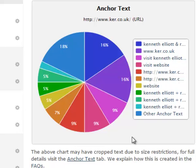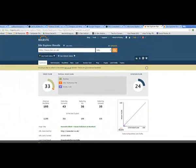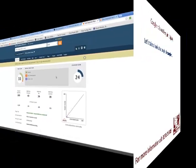There are probably a few, but there's so few that it just doesn't register in the pie chart. That's a very, very good link profile. Most sites, if you're actually doing SEO, you won't get that. That shows you what you're kind of aiming at.